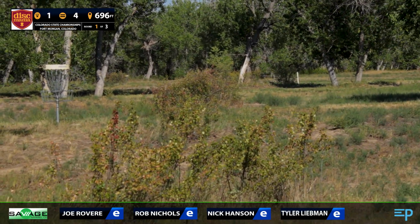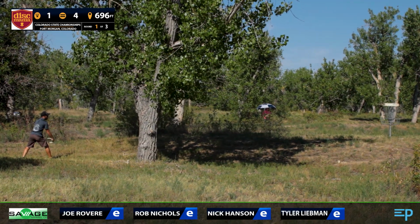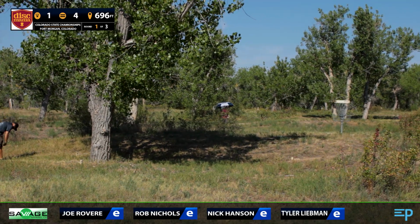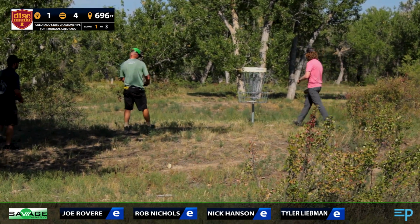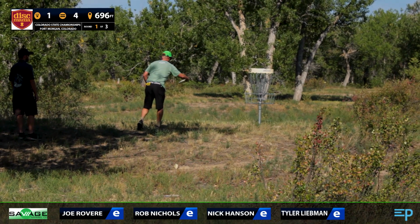Solid run, still learning the wind at this time. Gave it a bid there. You want to make that one, but I was probably 35-40, so. Yeah. Rob just a little short on the putt there. Yeah, he's outside the circle there, so he wants that one as well, but with the wind, I would say he's okay with being under the basket.